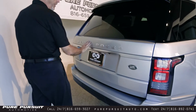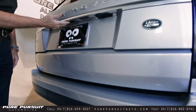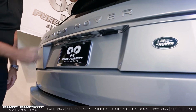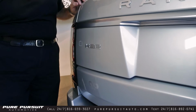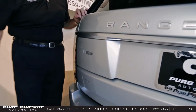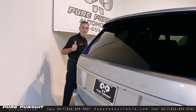Back here, you've got your Range Rover badging again, silver, and of course that silver metallic color as well. You've got your cameras back here so that when you get ready to back up, you've got plenty of things showing you where you're at and objects that you might run into or back into. And if you move over here, you see the little badging right here that says HSE. That stands for High Specification Equipment. That means it's got everything in this vehicle that you could possibly imagine, that we'll get to talking about on the inside. So it's warmed up now, and we'll go ahead and hop in and you can see how it sounds from the outside.